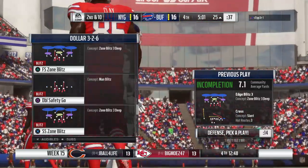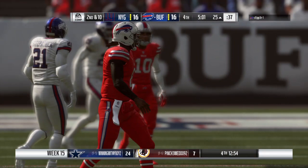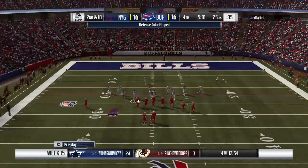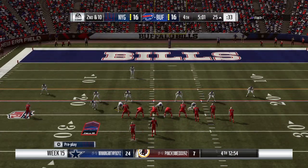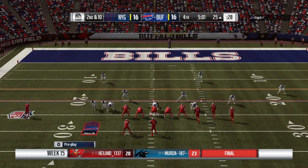Throwing on first down, but this one winds up to be incomplete. Let's face it, perfection is something we all chase, whether it's playing this game or whatever we do. Hard to attain, but that's what they were searching for as that pass goes incomplete.